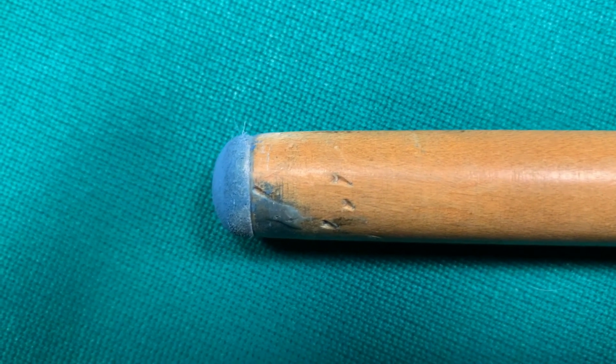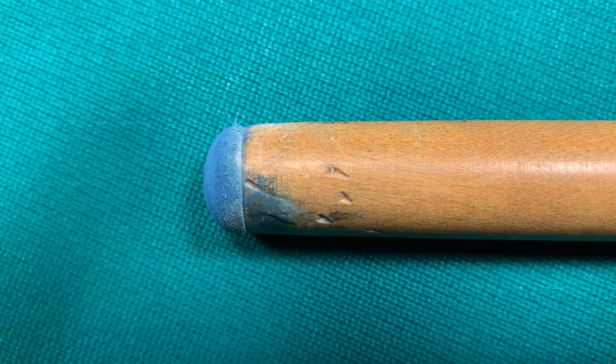This tip has been on Stubbs since 1963, thanks to this extra glob of glue. And finally, for a personal touch, you have several cat teeth marks. You'd be hard-pressed to find a cue like this for any price.